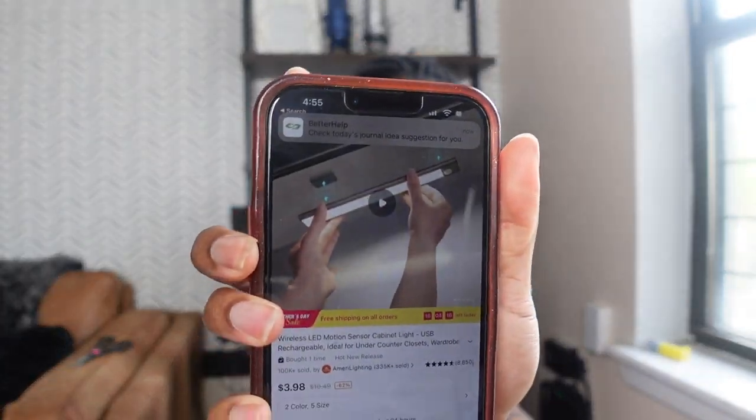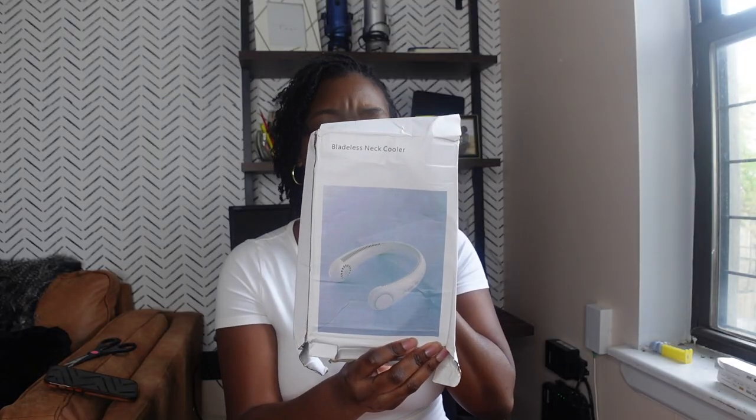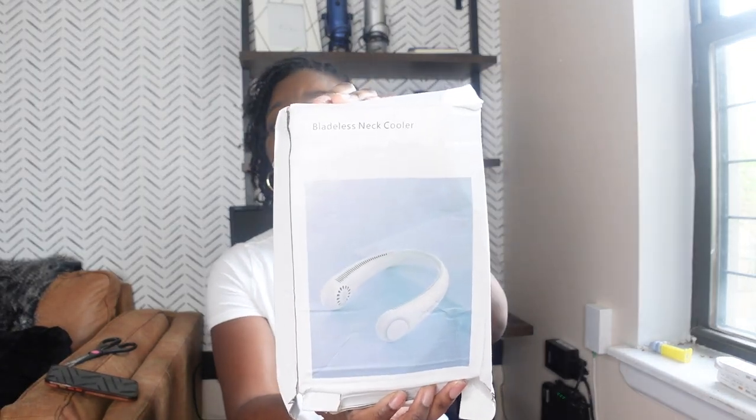So I'm very excited. I'm gonna try this out. Hopefully I can put it up before my class today. And then also in this box, the boxes just break apart so bad. This is horrible, but for the price you're paying, I guess it makes sense. Next up we have the halter neck bladeless neck cooler. I've seen someone with this somewhere. They didn't even get it from Temu, so I don't know how I ended up deciding to get this, but I thought this would be perfect for the summer.